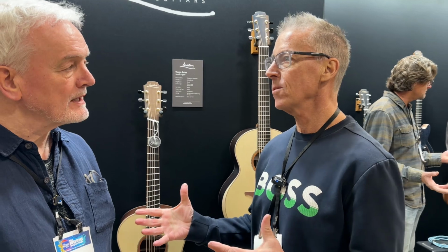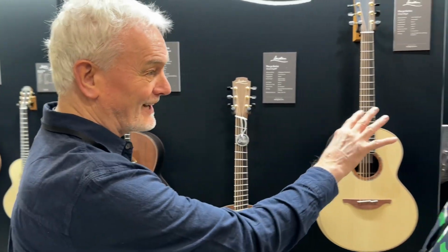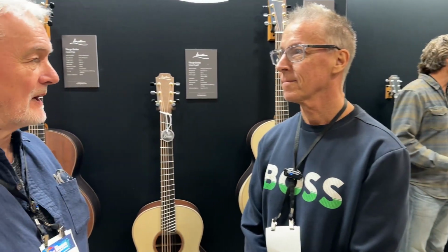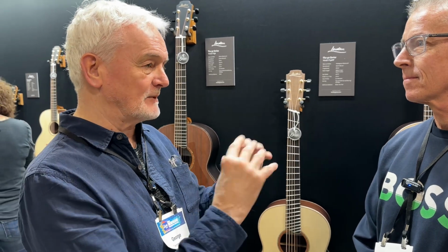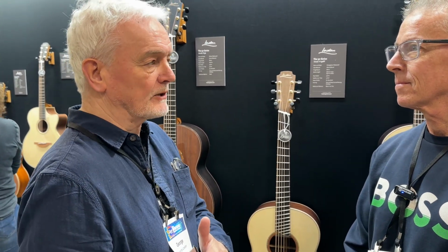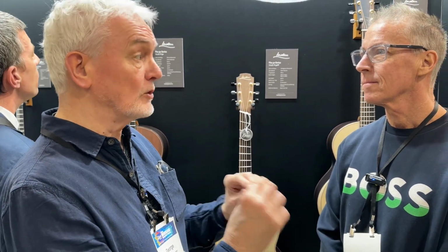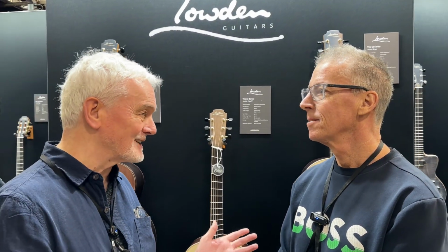Tell us what's new with Lowden this year and what direction you're going and all the good stuff. Thank you. Yeah, there's a lot of new things. As you can see, there's all the electrics over here. We'll have a look at those in a minute. But I've been working hard with the electric designs. I've got a new semi-solid one over here, which is the GLJ, based on a small double cutaway. It's not a big guitar. Small double cutaway with a solid wood carved top. And Lowden pickups. You're still using the Lowden pickups.